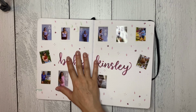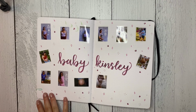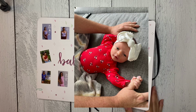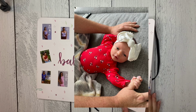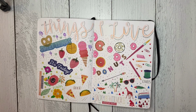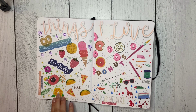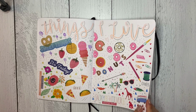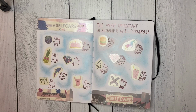And my baby Kinsley spread, I just have to add a picture of her because she's finally here. Here's a picture of her. If you're wondering what she looks like, she looks exactly like me. Everyone has been saying that. She's 10 days old in that picture, and she's growing every day. It's insane. I had a ton of stickers that I wanted to use, so I came up with this spread, things that I love, and I was just able to use a ton of stickers.